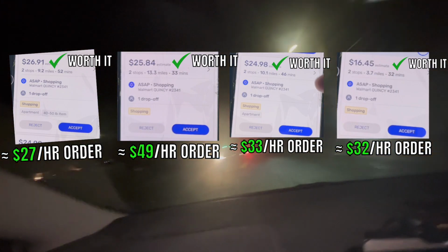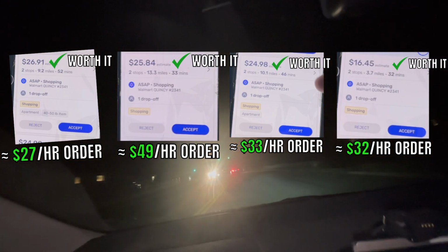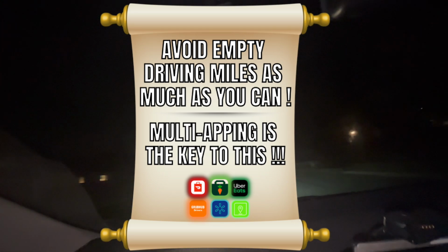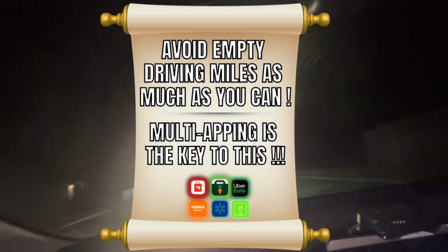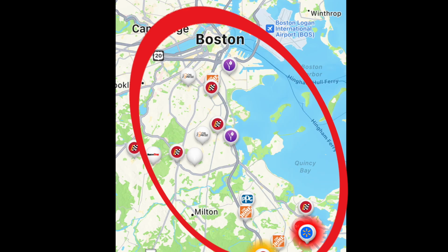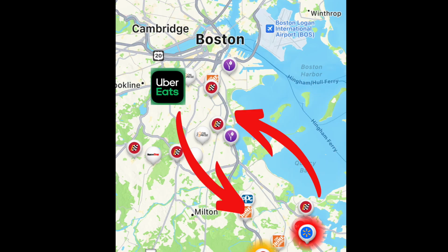That way you could lock in and keep that hourly rate yield for that order by eliminating the empty drive back to the store that the gig apps do not care about and that you don't get compensated for. If you live in a zone where Walmarts are more spread out, then continue multi-apping and keeping your Spark app on to catch whichever good one pops up nearby. But if you're like me and there's only one main Walmart you go to covering a larger area, this looping strategy is a great tool to have in your bag.